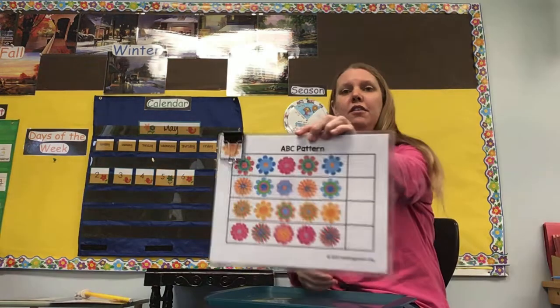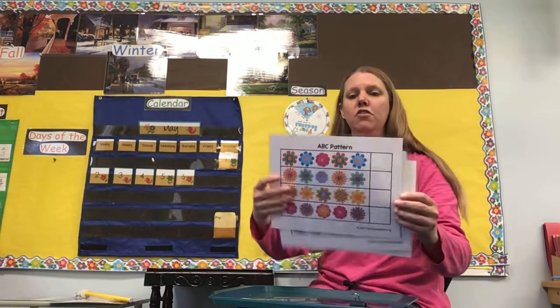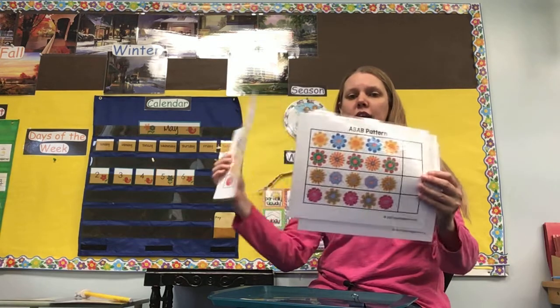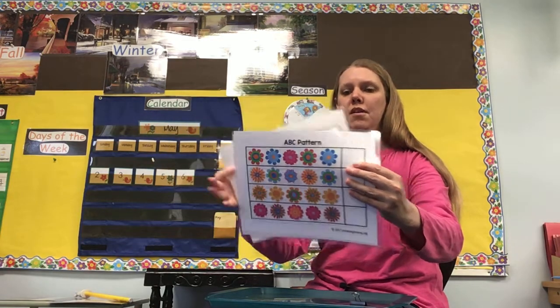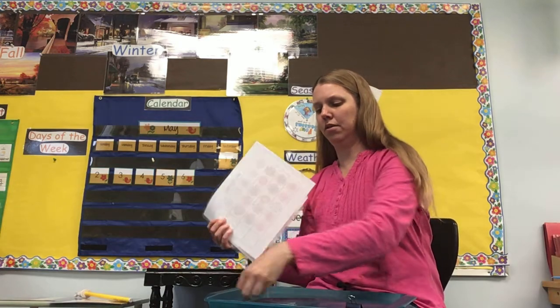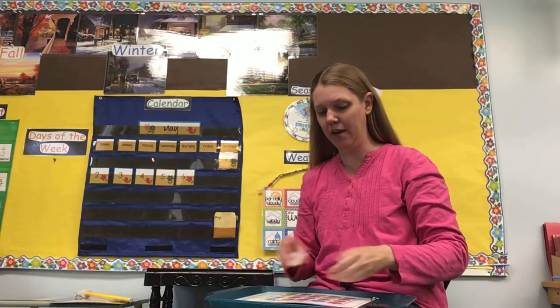Then we also have an ABC pattern activity. So you have the little pattern mats with several different patterns on each one. There's different kinds of patterns on these. And then there are the cards that you're going to finish the patterns with. Now there are not enough of these cards to finish all the patterns on every mat. That is not the way the person who made this made it. So I'm going to look at the pattern. This is an ABC pattern. So we have a pink and green flower, blue flower, pink flower, pink and green, blue. So the next one that's going to come is going to be the all pink flower.